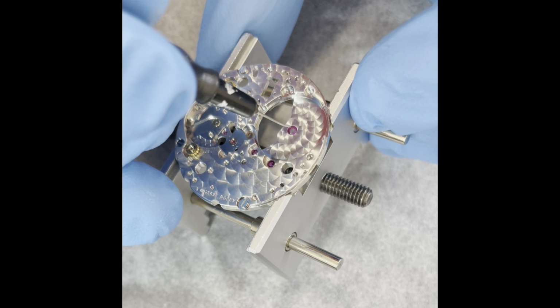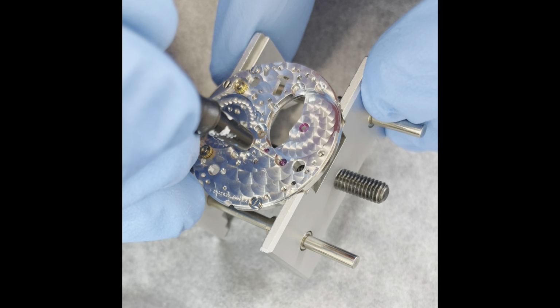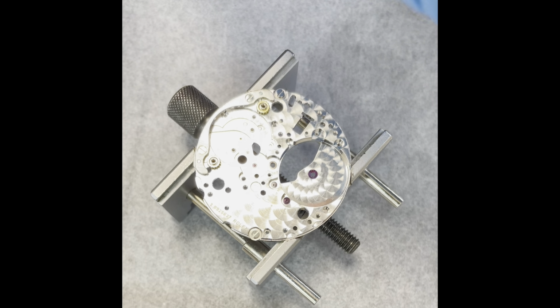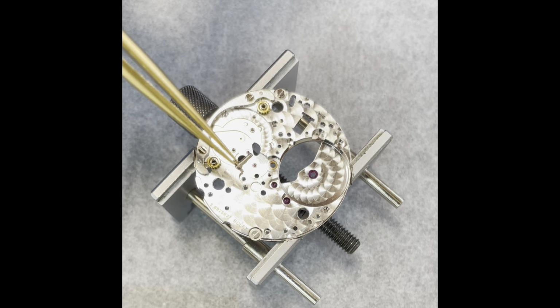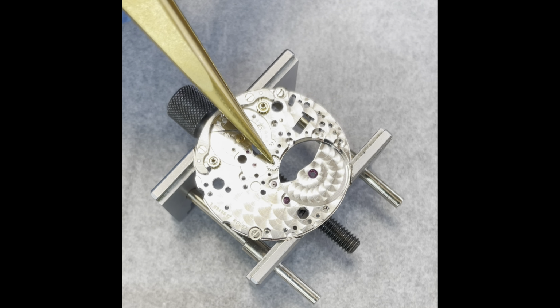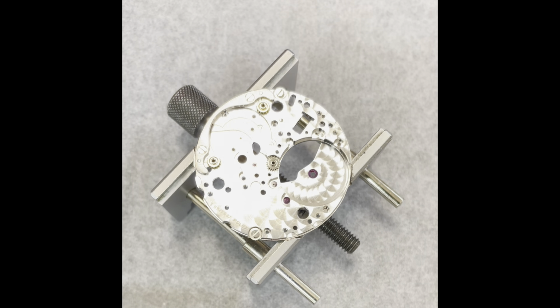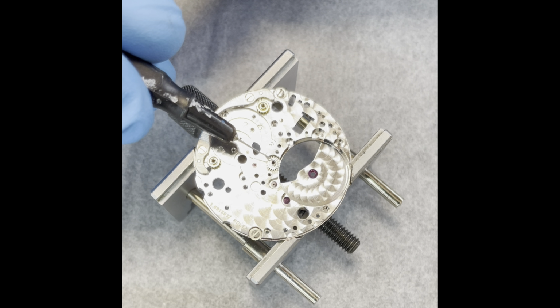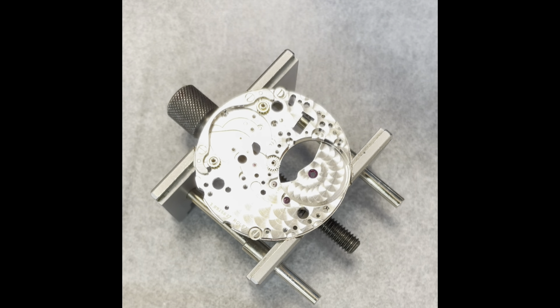I'm going to prep the balance bridge as well. Put a little drop of oil there. Not grease, I'm talking about oil, of course, into this jewel, and the center wheel here. So we're going to start by putting the center wheel pinion in, as I said. There we go. And a little droplet of oil on the side there.